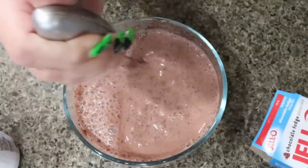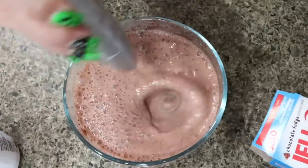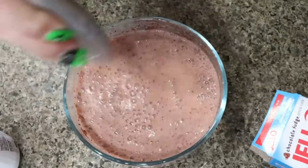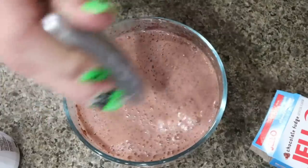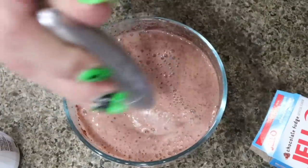I also wanted to mention that one of my favorite ways to mix the pudding in really well with the protein shake is to use one of these little handheld frothers. I just buy mine off of Amazon. I'll link a good affordable one down below for you.